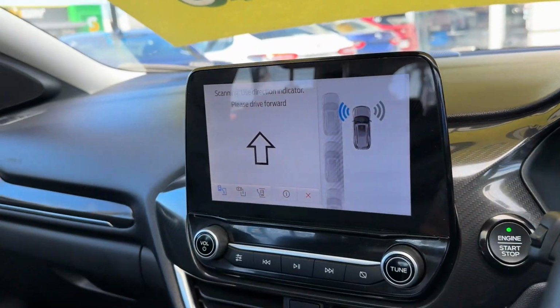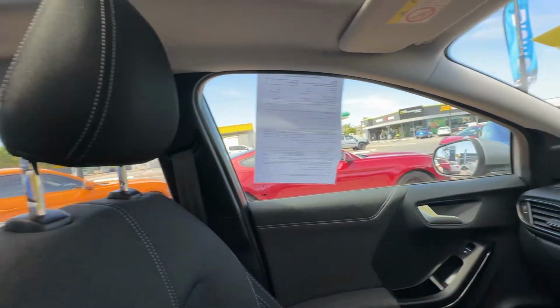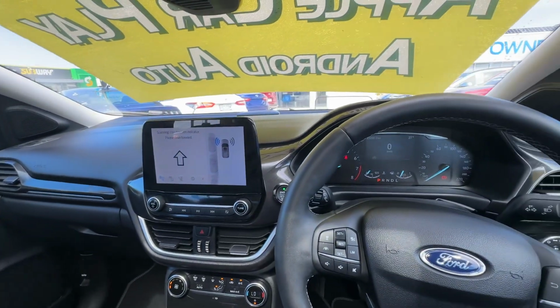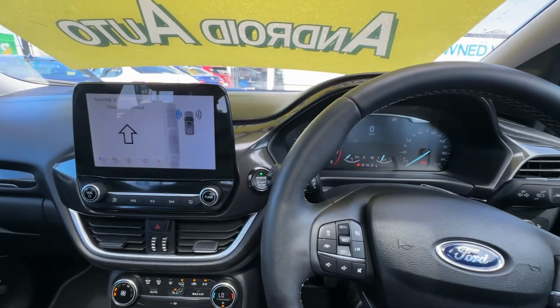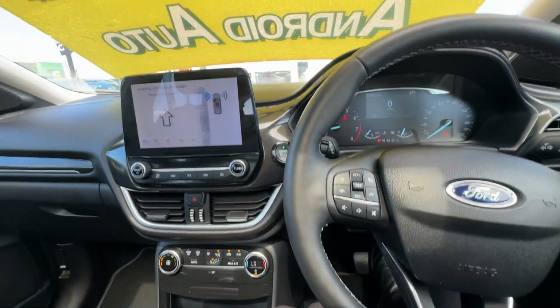They're a beautiful drive. If you've never driven one, I would recommend obviously having a look and having a drive, but they're tremendous value. Like I say, this one's only done 24,000 Ks. Priced at $25,990. That is a lot of car for a car that's only 2 or 3 years old, with heaps of features, heaps of tech, push button start, auto wipers, all that sort of stuff, all in this vehicle.